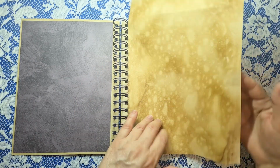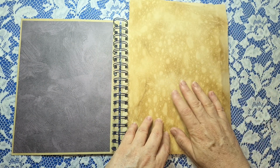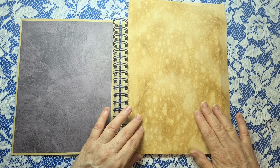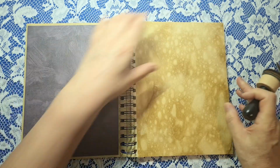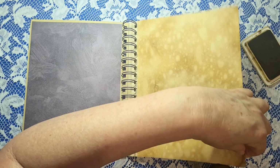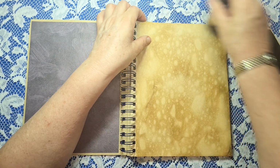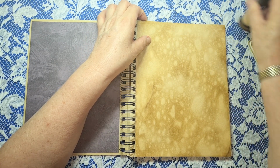So this is coffee stained, of course. I'm going to use the dark side because the picture I'm going to use is sort of going to match that quite well. So I'm going to cut this down and glue this on, and then I'm just going to ink the edges. Yeah, I could have deckled the edges, perhaps. It might have looked better, but I didn't. I forgot. I had planned on doing that.